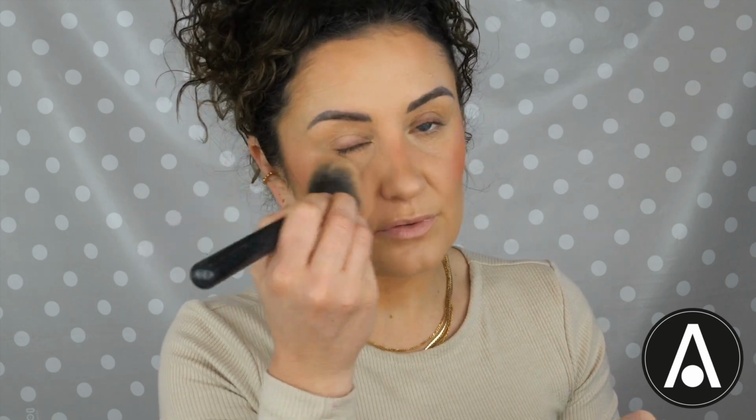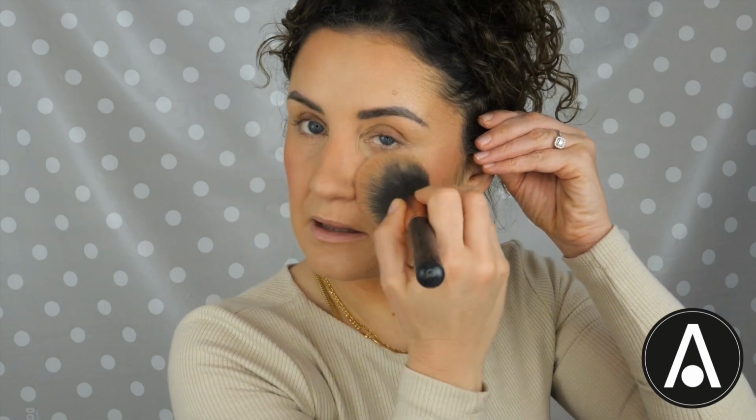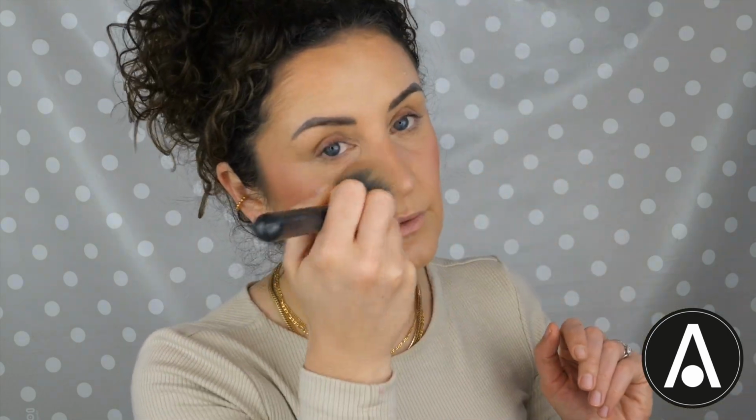Don't be afraid if it looks a little bit too much at the moment, because what I'm going to do is go over with that big brush that I used to set my entire face, and just go back over everywhere to blend it all in. That just gives a beautiful, seamless finish to the look.